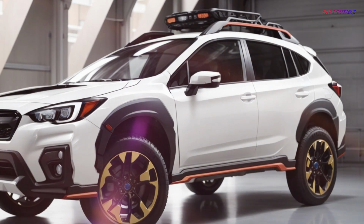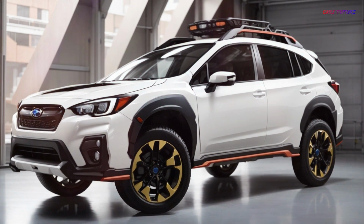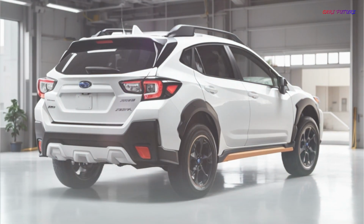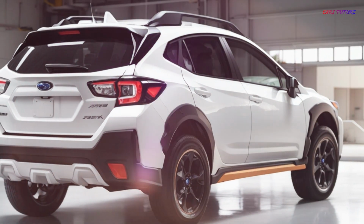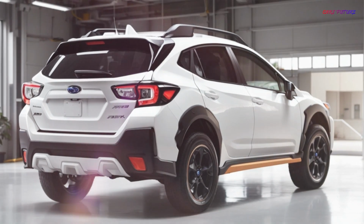Anticipated to hit the market in the summer of 2024, the 2025 Subaru Crosstrek is likely to maintain its existing pricing range, starting from $26,290 and reaching up to $32,190. Stay tuned for an unparalleled blend of capability, efficiency, and safety in the upcoming Crosstrek model.